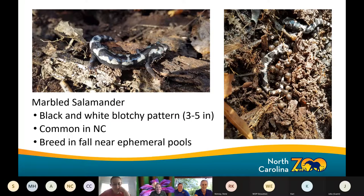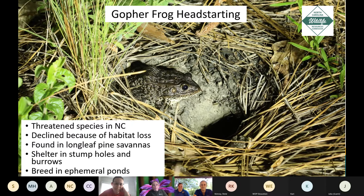Okay, one specific species that we like to help is the gopher frog, and the gopher frog has a special place in my heart. My first research project that I ever did was with gopher frogs during my master's degree, and I've since worked with gopher frogs in Mississippi and now in North Carolina. They're a really, really cool species. They are threatened in North Carolina. They've declined throughout their range because their habitat has been altered and destroyed.